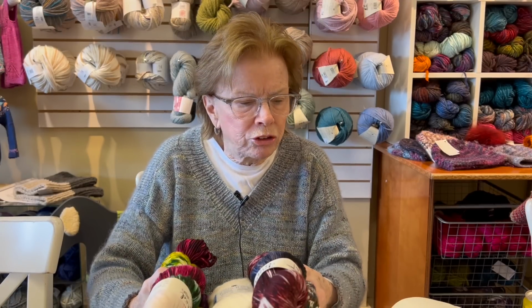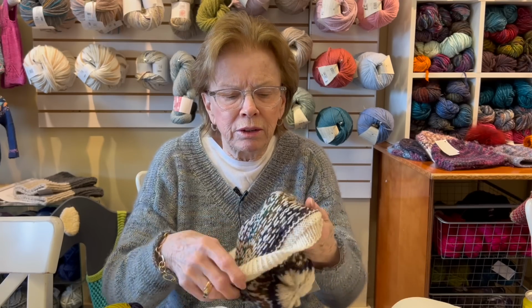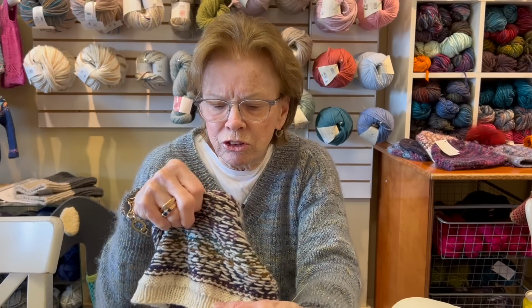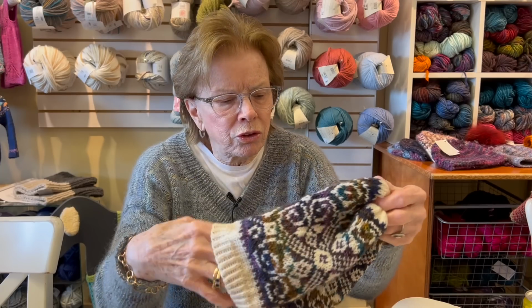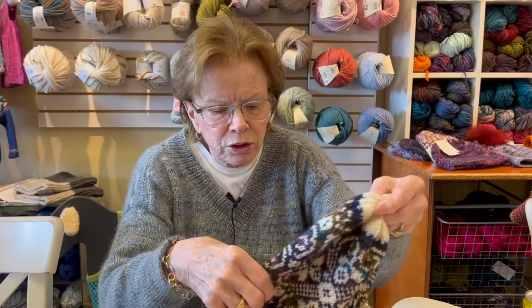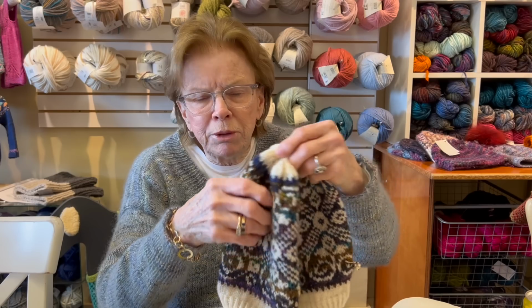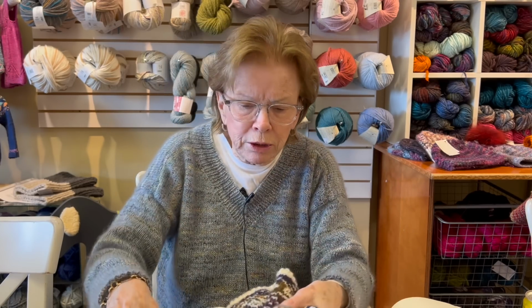It's a fun project and it's easy stranded knitting. You can see the inside. Look how beautiful the inside. She did such a lovely job on the inside too. So there are no long floats, so you don't have to worry about catching floats. And this would be a good beginner project for stranded knitting. So I recommend that.